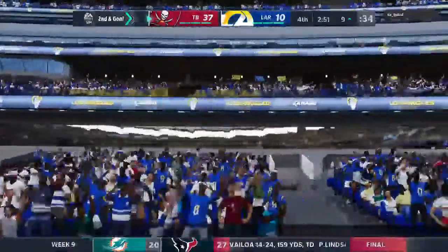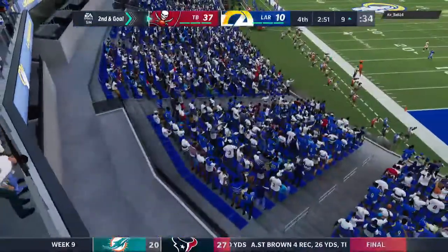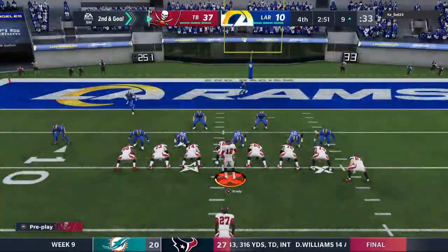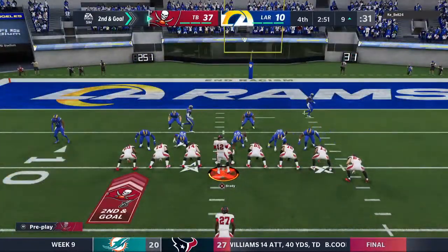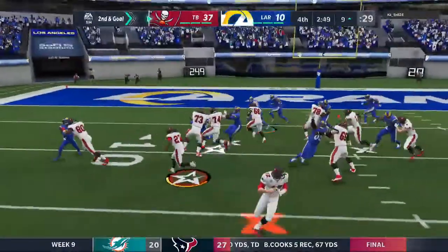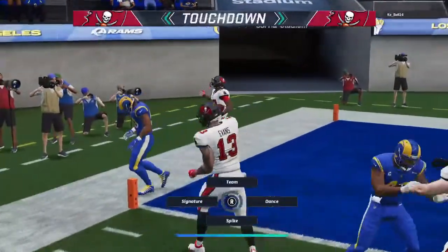As soon as I saw him break contain and get outside, my first thought and my eyes gravitated downfield, because nowadays, most of these quarterbacks, when they do that, they want the big play downfield. They don't want to throw it short. In this case, he took the shot. It fell incomplete. And they are going to score again.